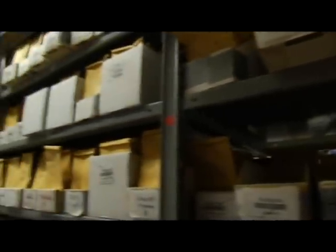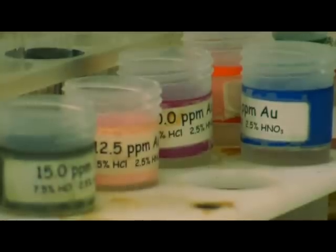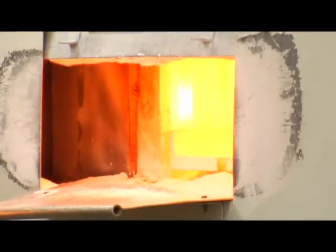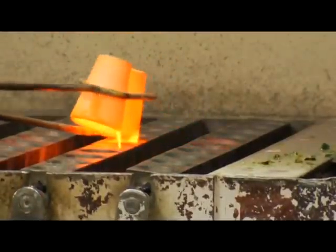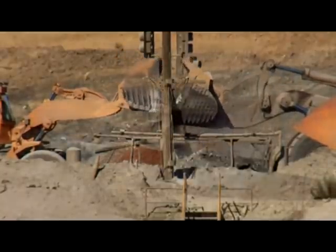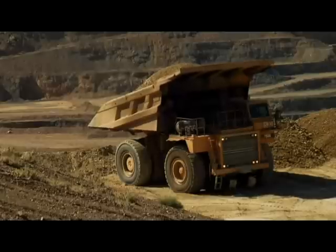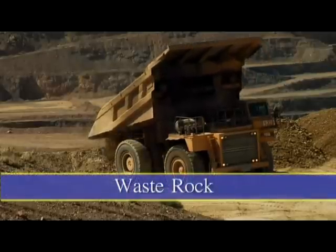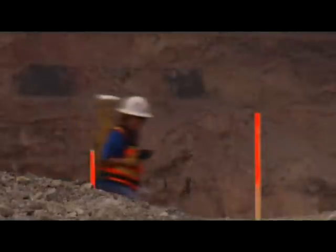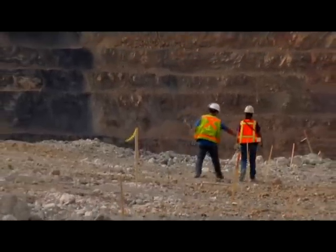Grade is used to determine how the ore will be mined and processed. Ores can also vary in chemical makeup. These factors also play a big part in determining how the ore is processed. So that's why each block of ore in a mine is referred to by its grade. Rock not containing sufficient concentrations of gold is referred to as waste rock. Each block is mined out separately and delivered by haul trucks to a specific area of the mine site for processing or placement in a waste rock facility.